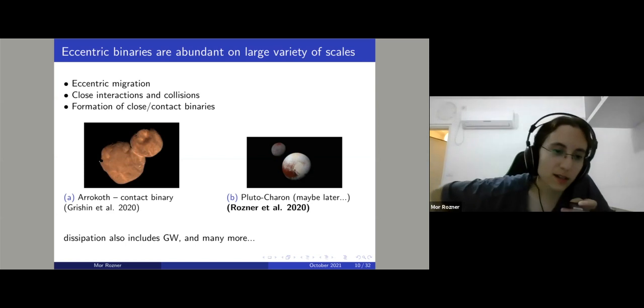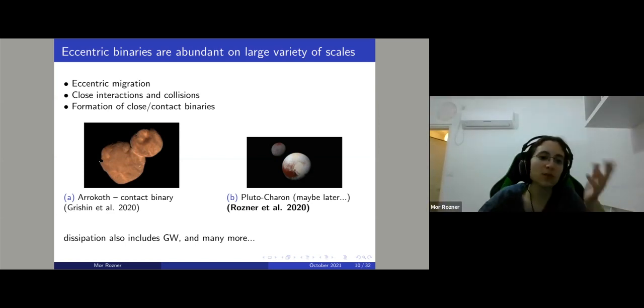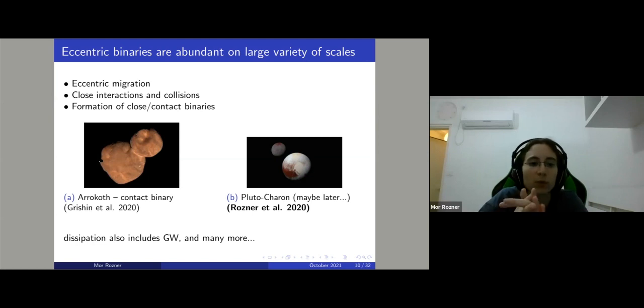and talk about, okay, so we have an eccentric binary, for example, in Arrokoth, which was observed not so long ago. And another option is maybe the most famous Kuiper belt binary, Pluto-Charon, and it is an eccentric binary as well. We had a work back then suggesting it started from a wide binary, and due to secular evolution, it got closer. And there are a ton of many other options, like dissipation, like gravitational waves, and many, many more.